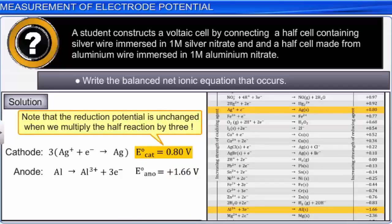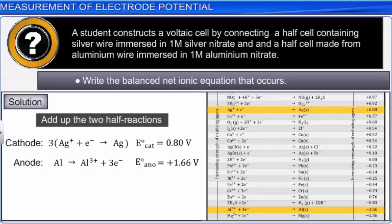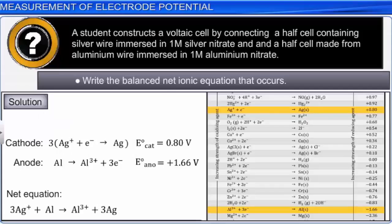Adding up the two half reactions gives the net equation. 3 moles of silver ions react with a mole of aluminium metal to form a mole of aluminium ions and 3 moles of silver metal. To calculate the cell potential, just add the cathode and anode potentials. We get E cell equal to plus 2.46 volts.